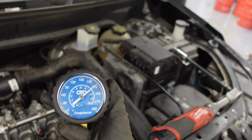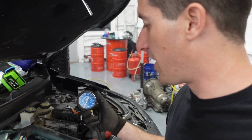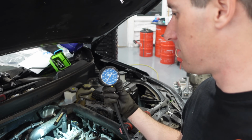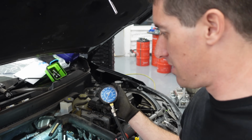Okay, stop. So we had over 210 PSI on cylinder one, which makes no sense at all. Go ahead and crank again. Yeah, I tried to hit it twice and it shut off. I think you have to hold it to make it stop cranking. Hold it. I don't know. Just keep doing things until it stops cranking, kind of thing.